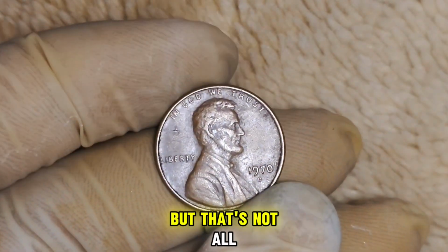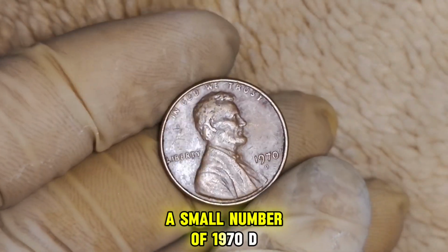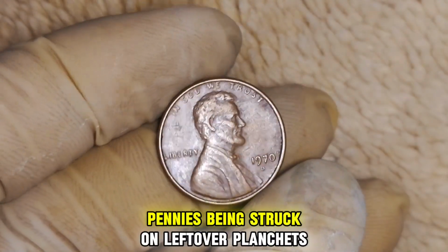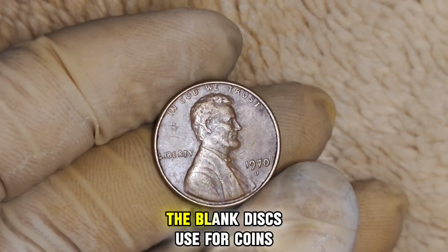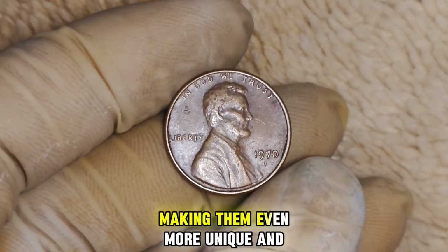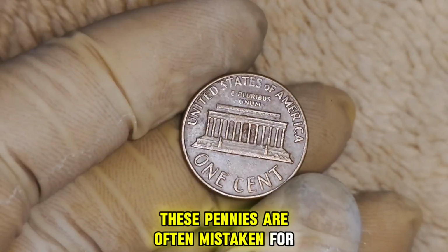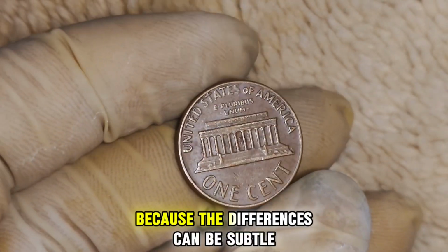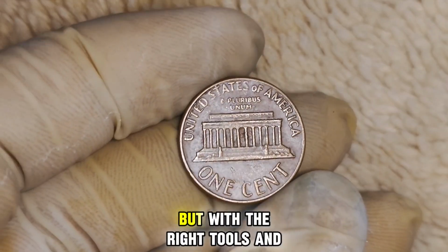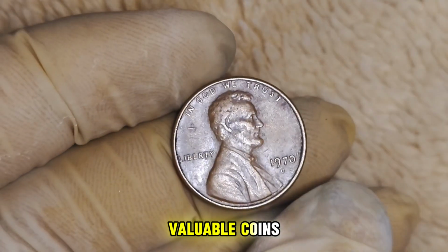But that's not all. There's also a rare case of a small number of 1970 pennies being struck on leftover planchets, the blank discs used for coins, from other countries, making them even more unique and valuable. These pennies are often mistaken for regular ones because the differences can be subtle. But with the right tools and knowledge, you could spot one of these valuable coins.